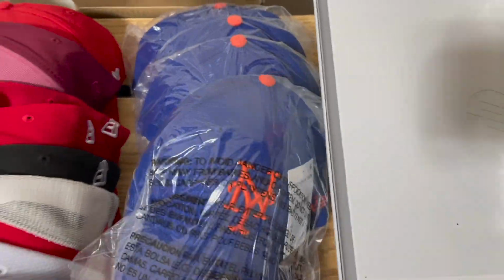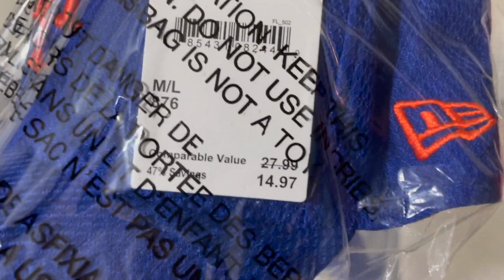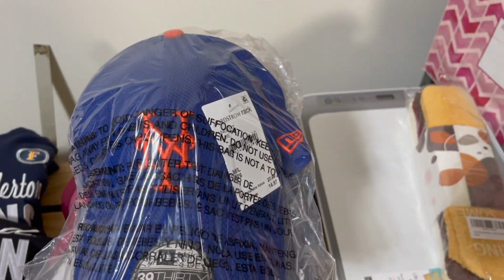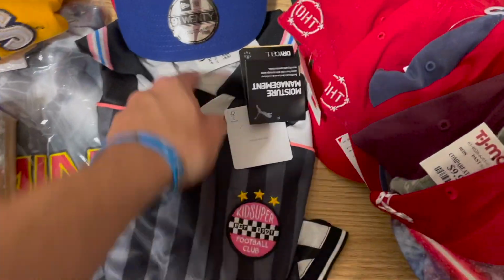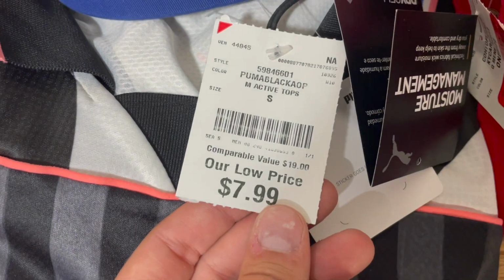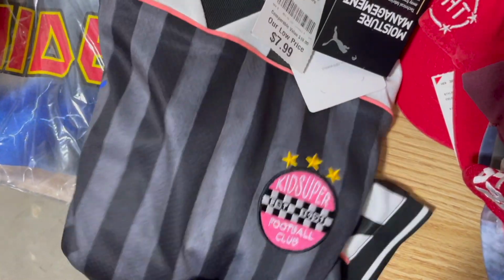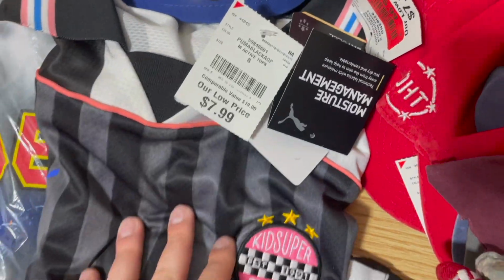And then we sold four, actually, of these New York Mets hats that were from Nordstrom Rack. They weren't $14.97. They were actually half off of that, so they were $7.50 each, and I'm selling them for $26. Only have a couple of those left. Then we sold this jersey here. I got this from Burlington for $7.99. Sold it for $35 on eBay. It's a size small, but at $7.99, I literally couldn't go wrong.